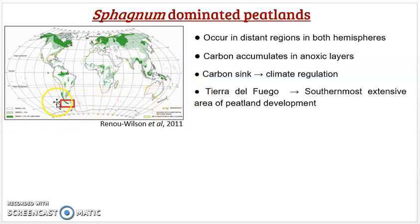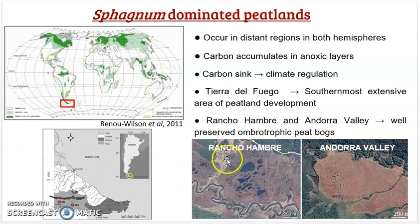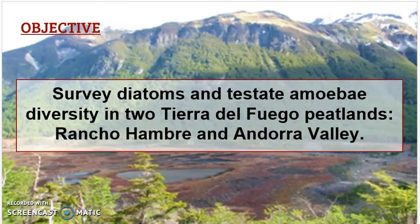Tierra del Fuego is the southernmost extensive area of peatland, and here we are focused on Rancho Hambre and Andorra Valley. These are two well-preserved ombrotrophic peatlands near Ushuaia city. As part of a major project, our objective is to survey diatom and testate amoeba diversity in two Tierra del Fuego peatlands, Rancho Hambre and Andorra Valley.